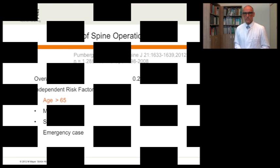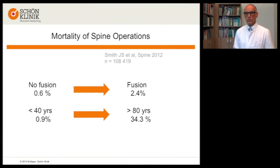What other factors influence the mortality rates in spine operations? Smith published in 2012 a paper which analyzed more than 100,000 spine operations, and he could show that fusion and age are risk factors for a higher mortality rate. He could show that in patients who have been treated with a fusion, the mortality rate is 4-fold as compared to those without fusion. And he could also show that in patients who are older than 80 years, the mortality rate is more than 40-fold as compared to patients who are less than 40 years old.